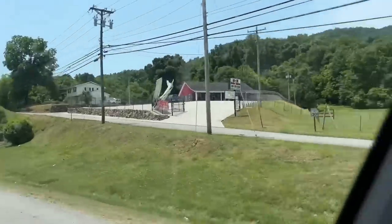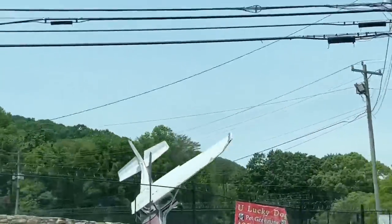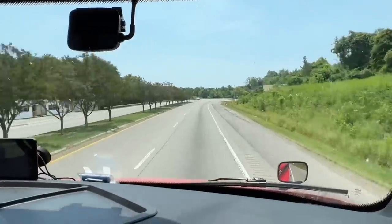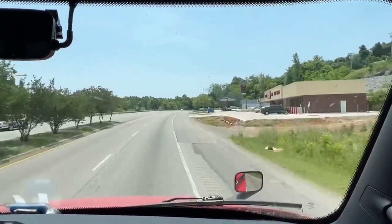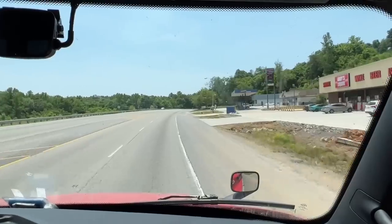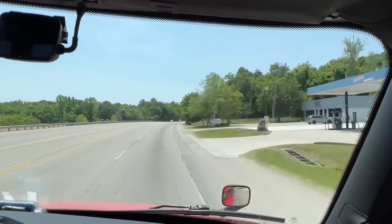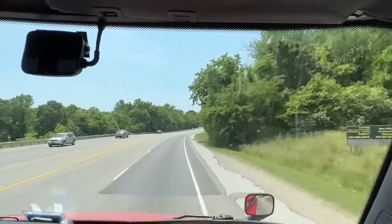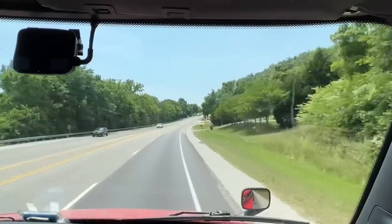Oh, look at that plane. You lucky dog. You're in 1 mile, exit right, then turn left. No, somebody had a sense of humor with that plane. Oh my goodness. Okay, I'm sure there's a story behind it. Maybe a plane crash and the guy survived, huh? That's the plane.